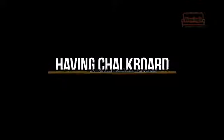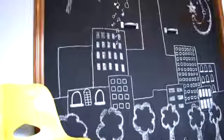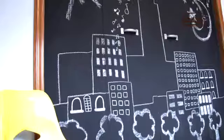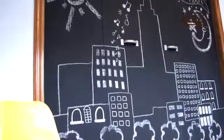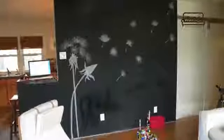Agreed, right? The next tip is having a chalkboard. Instead of walls, you can create a chalkboard wall where you or your kids can write and play around within that same space. So they will not make other walls dirty.